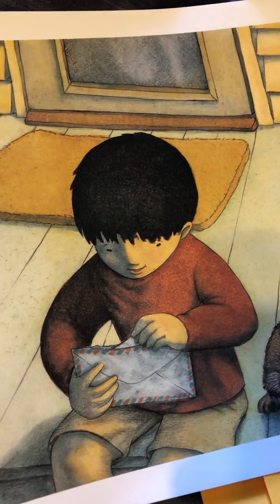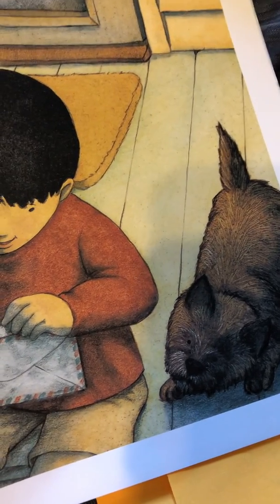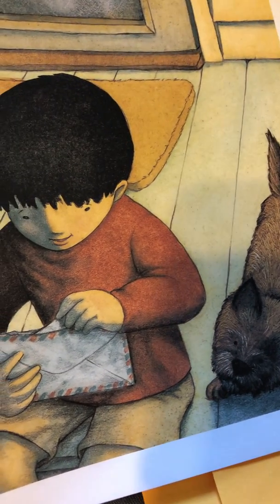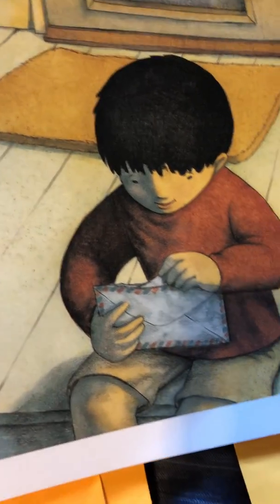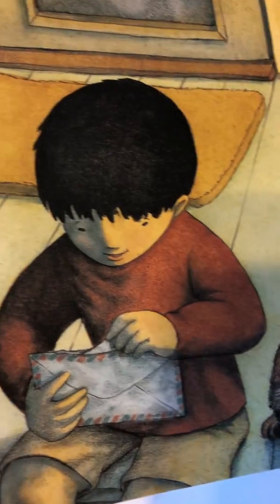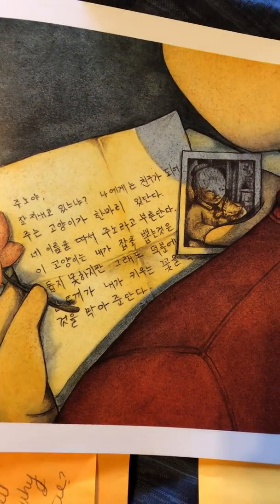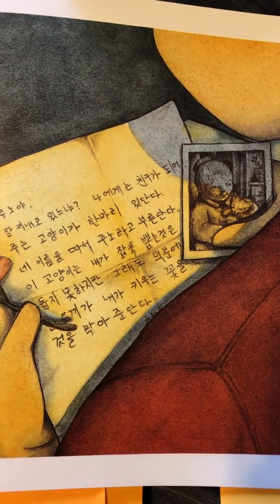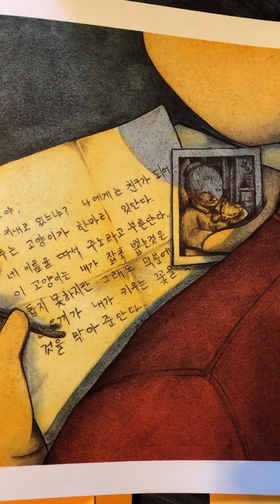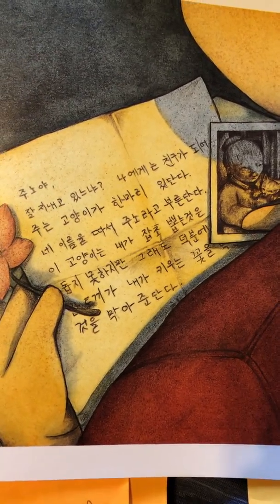Maybe I can read the inside too, Juno said to his dog Sam. Sam wagged his tail. Very carefully, Juno opened the envelope. Inside, he found a letter folded into a neat small square. He unfolded it. Tucked inside were a picture and a dried flower. Juno looked at the letters and words he couldn't understand. He pulled out the photograph.